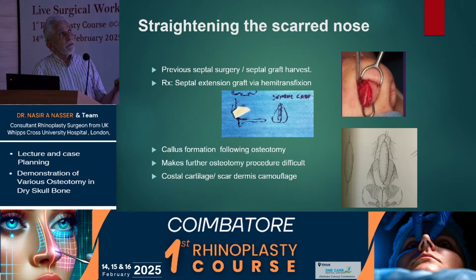So, here we are, straightening the scarred nose. Previous septal surgery and septal graft, you can't do it. You need a septal extension graft via hemitransfixion. You can put in this graft and suddenly you have a new nose, a new projection. And you also see callus formation following osteotomy. This makes further procedures difficult.